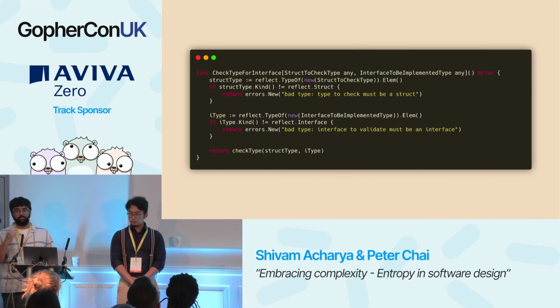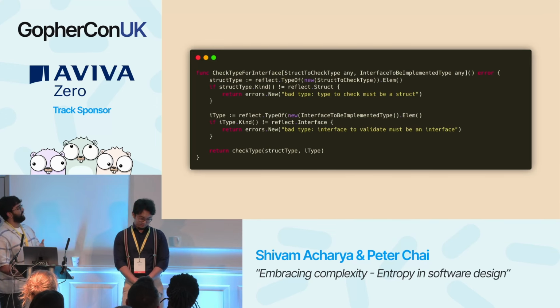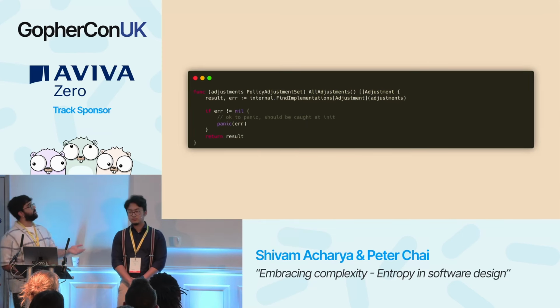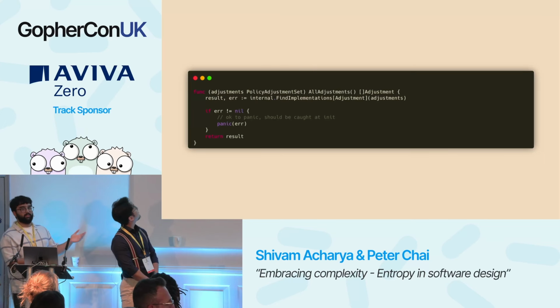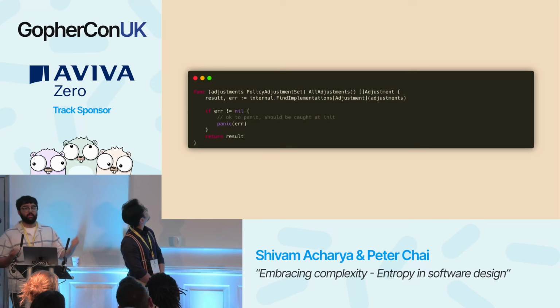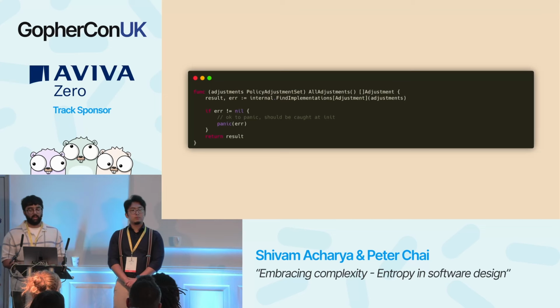If you have a better idea, please feel free to come to the stall and help us out with it. But this works pretty well, and it's a risk that we're willing to take. Now let's just do this. So we have this all adjustments method on the adjustment set that returns a slice of adjustments, and we use that function we just showed you earlier to walk through every single field and recursively pick out all of the nested or sliced up adjustments that are sitting on there, and return them as their generic format.